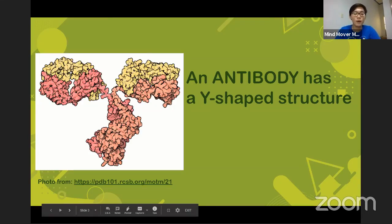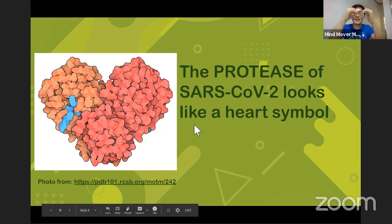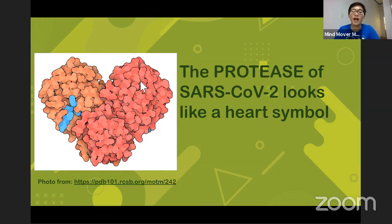Now, if we go to the next one, this is a very pretty picture of another protein. This is called a protease, and it's from the SARS-CoV-2 virus, the virus that is causing COVID-19. It's a protease. So what it does is it cuts up proteins. So, di ba, para siyang heart. It's like a symbol of a heart. It's very nice. And what it does is it's inside of the virus. And again, what a virus does is it hijacks our cells so that we make the new proteins of the virus for it, right? So we will be making the new virus for it.